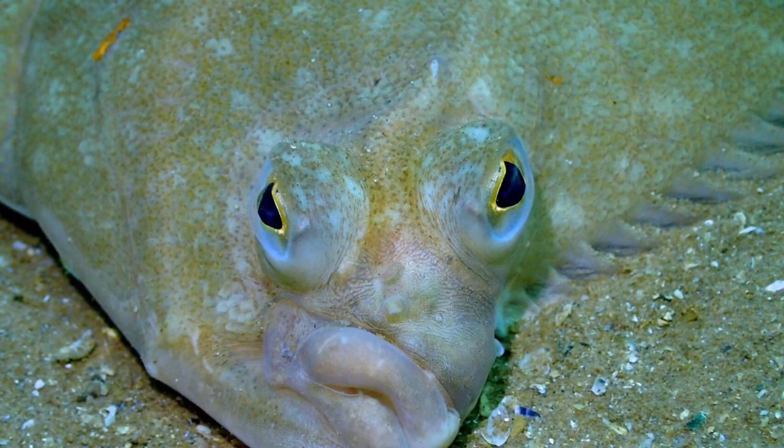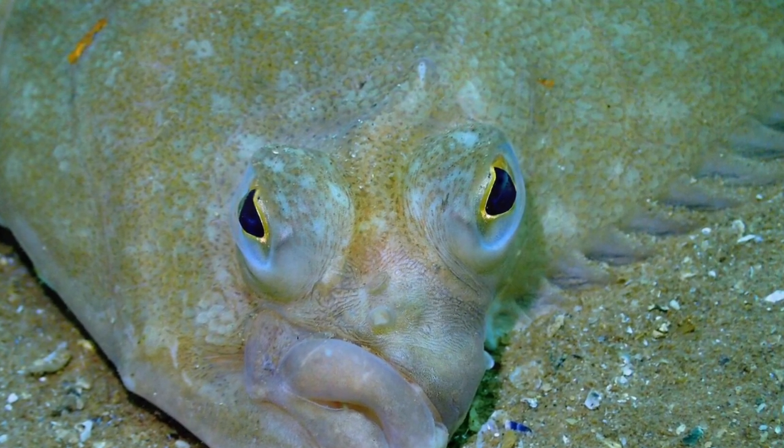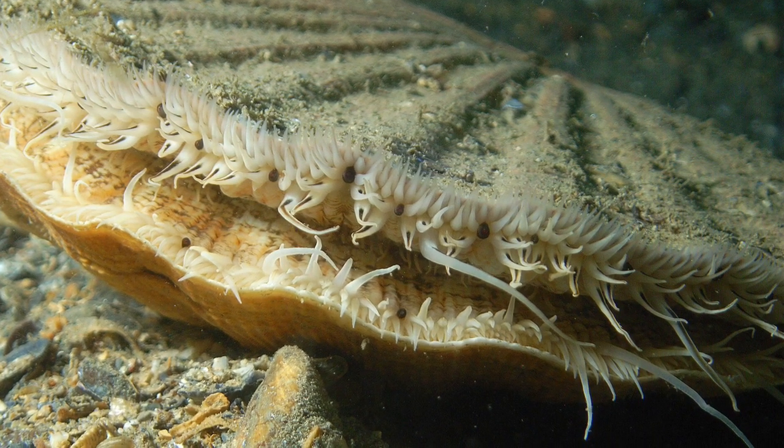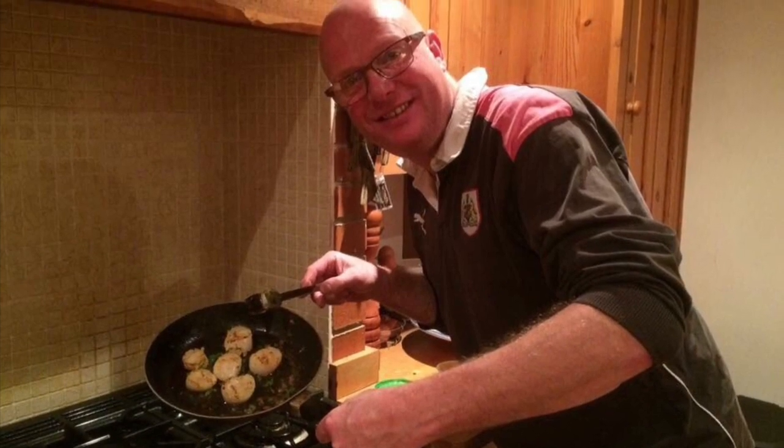A little further out, as the bottom turns to silty sand, you'll see any number of flatfish and also scallops. If you're hoping for a few scallops for the pot, make sure they are the right size, and you'll also need a licence to take them. These licences are available from the Devon and Severn Inshore Fisheries Conservation Authority.